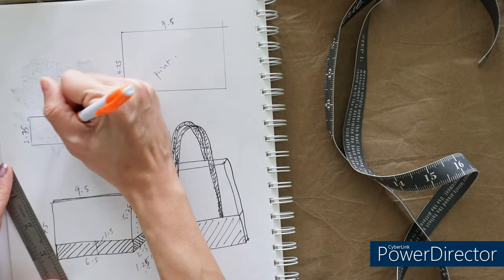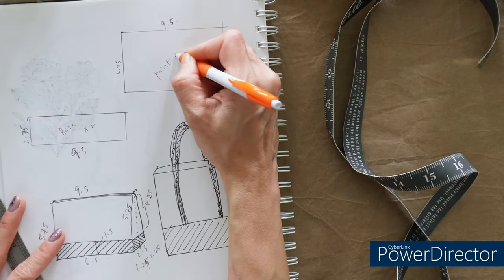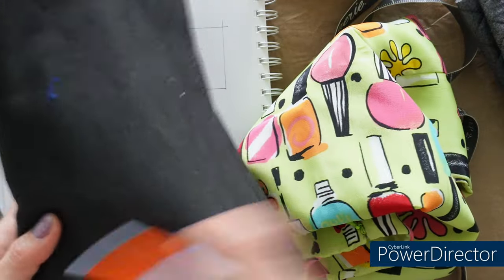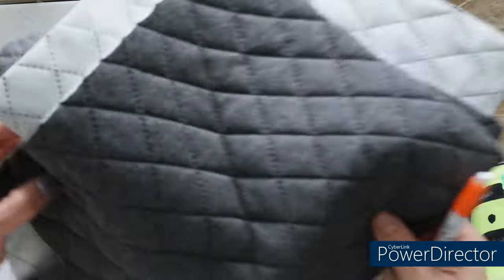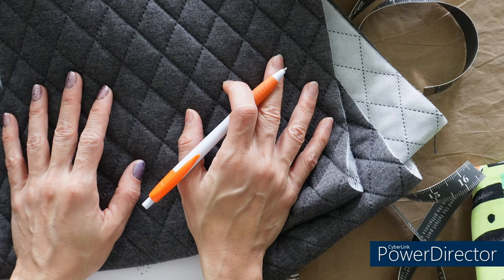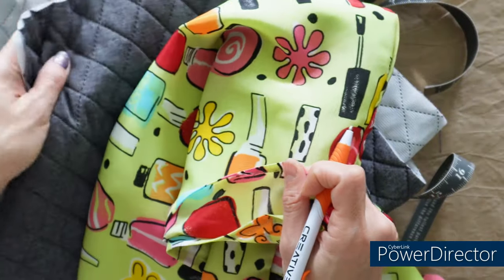Okay, so this is the base, and everything we cut to, so this will be the base for this, and I am going to use this as the lining. I think this would work really well. I don't want to use any interfacing for this since I'm using this as the lining. It will give it some body.